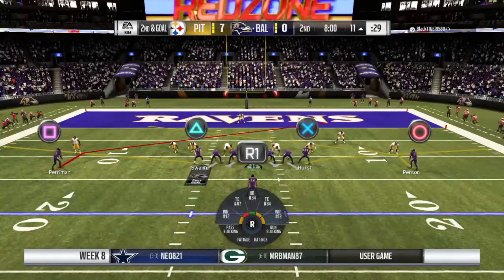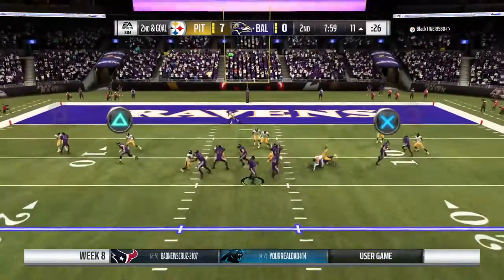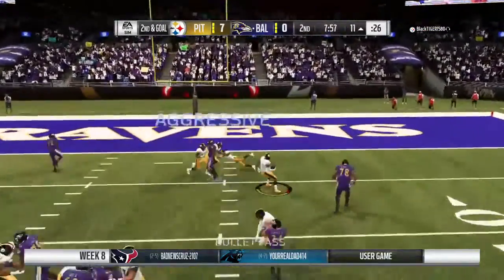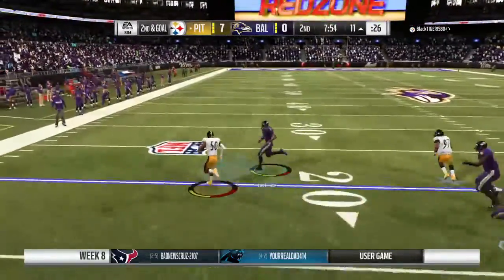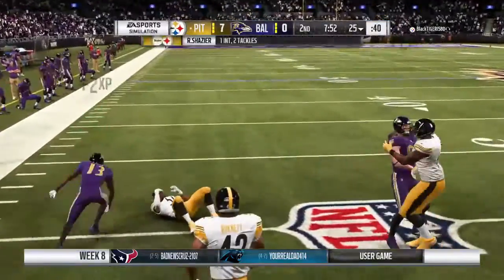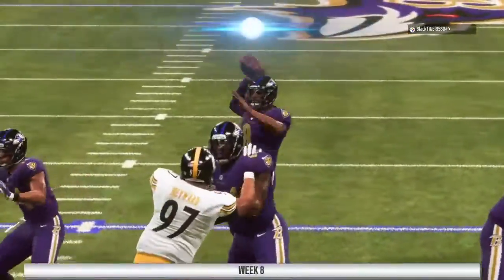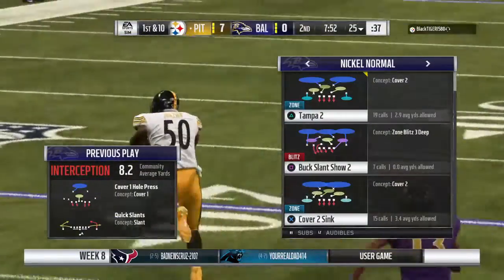Detroit! Detroit! Now Jackson. Into double coverage, and it's intercepted. Picked off by Ryan Shazier. And the return will stop right around the 25. That's now a 2nd interception in as many weeks from his linebacker position.